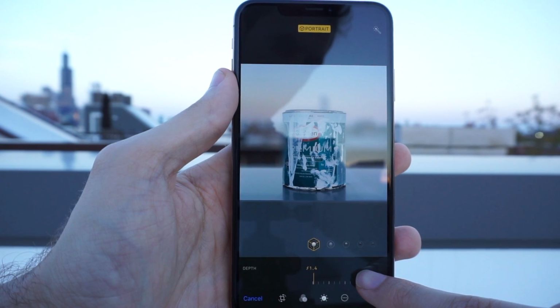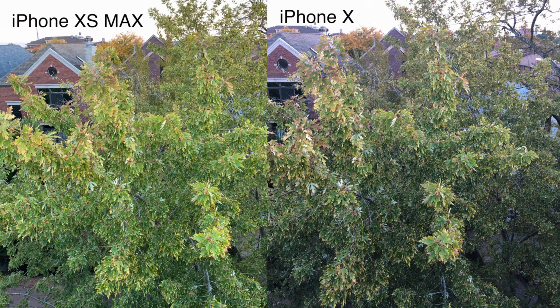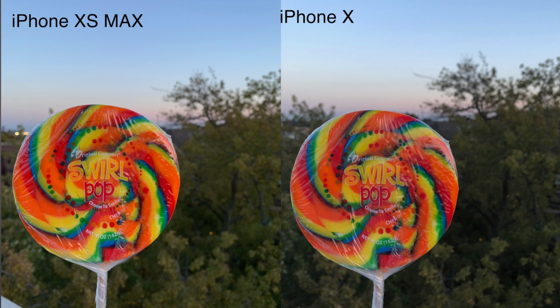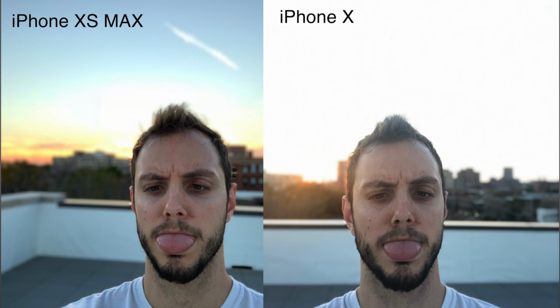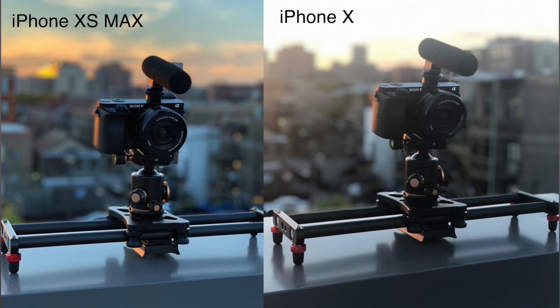I've mentioned before that I'm not an expert in photography, so the best I'm going to do is take a bunch of photos with an iPhone X and an XS Max, and then play them now so that you can compare for yourselves. I try to make the photos as identical as possible, and I try to take them in a variety of situations with low light, lots of light.